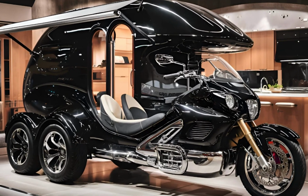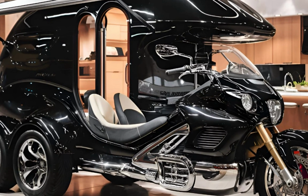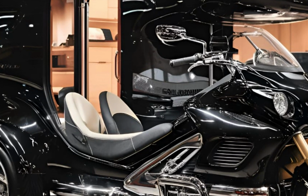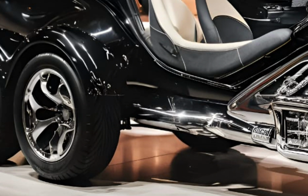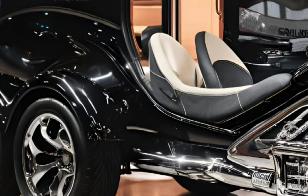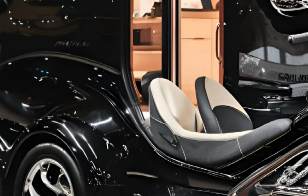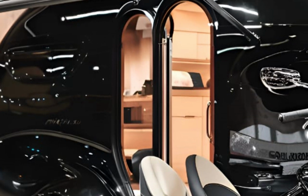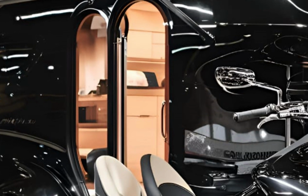The 2025 Retro RV Camper is a beautiful fusion of classic nostalgia and modern-day convenience. It brings back the golden age of camping, polished curves, bold color palettes, and chrome details, while quietly packing in the smart features and energy efficiency of today's most advanced RVs.